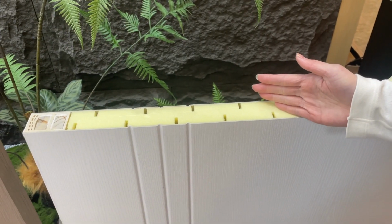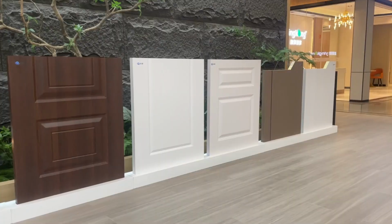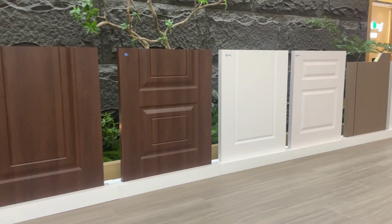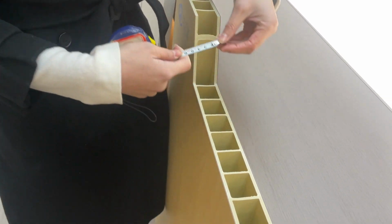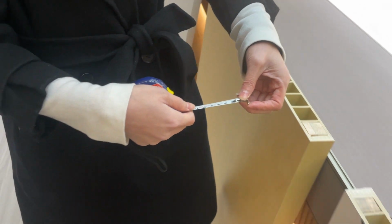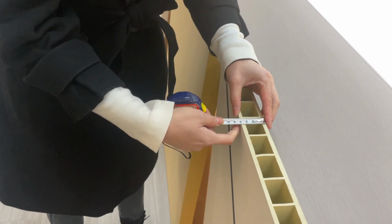This is our WPC skin door. The size, design, and color can all be customized. This is our full WPC door panel. For the full WPC door panel, we have 3 thicknesses.